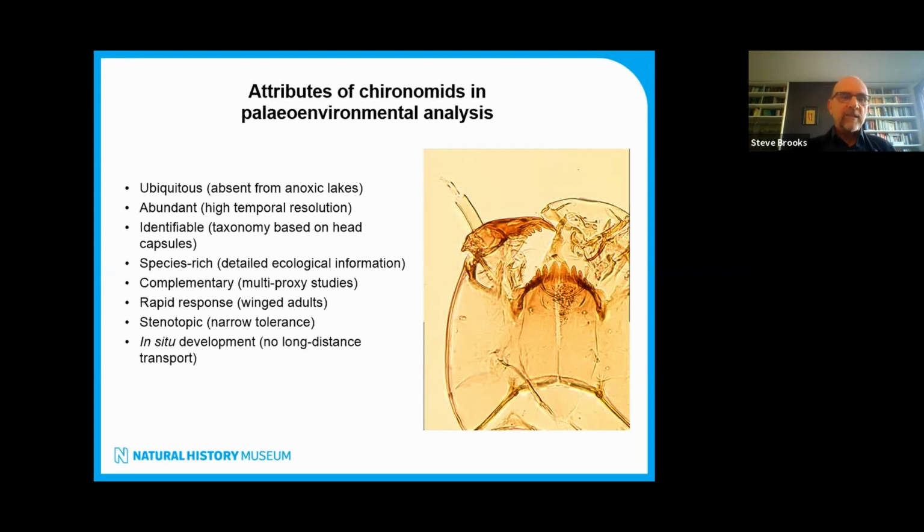A very key point is that we know the midges have developed in situ in the lake. There's no issue about long distance transport. In fact, the head capsules of the larvae that we use in these analyses are derived from the shed skins of larvae. They're not dead larvae. So we know that the larvae have successfully completed their development in the lake in conditions that they're finding suitable.